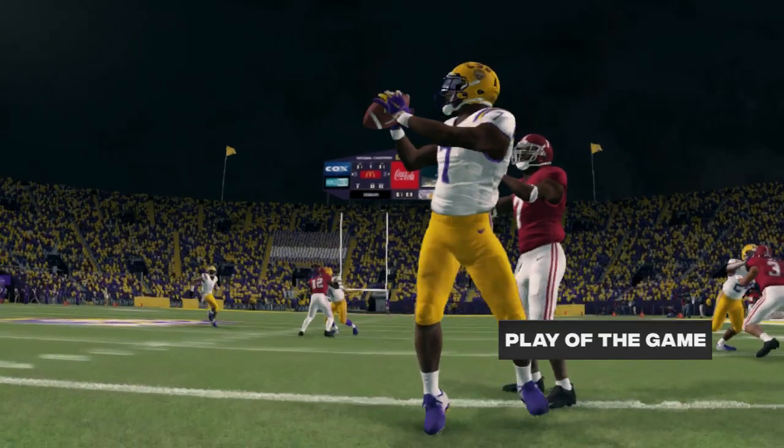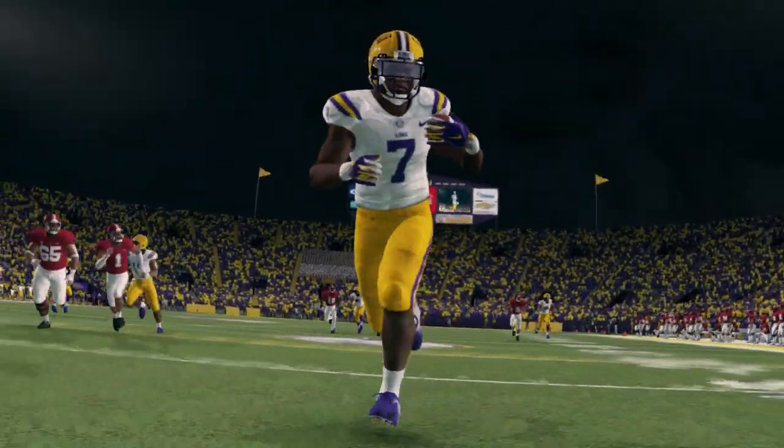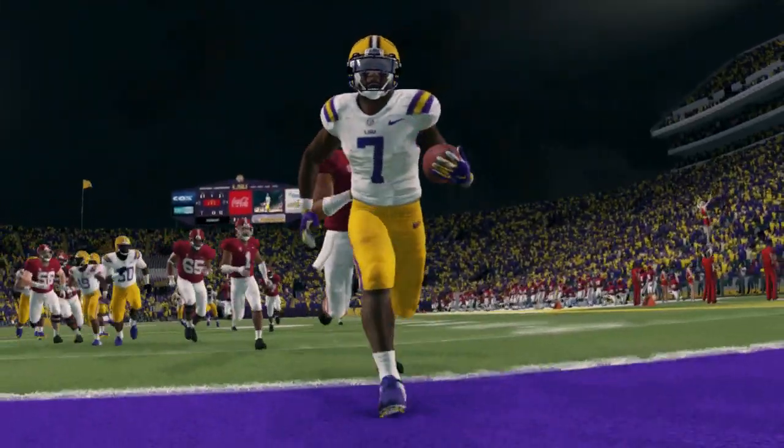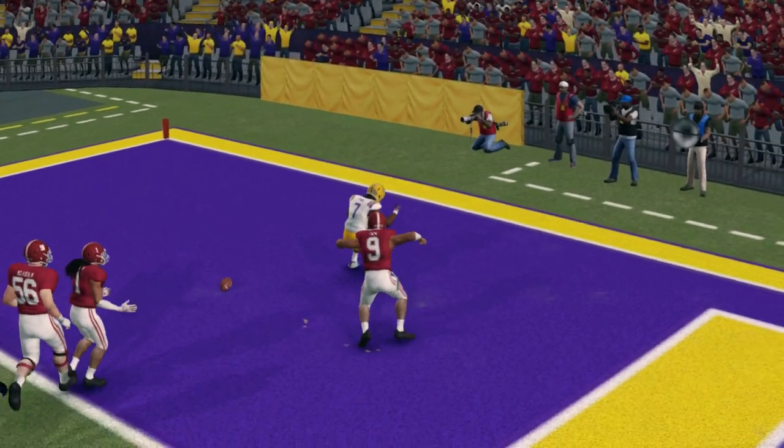Herbie, what do you got for us? LSU came out here today and played with the heart and intensity that you love to see in a rivalry game. They should be very proud of their victory because wins don't come easy between these two teams.